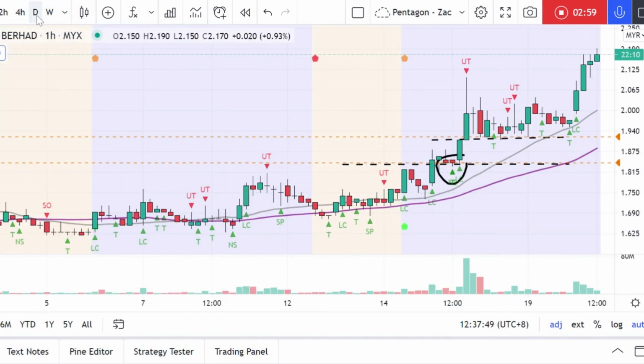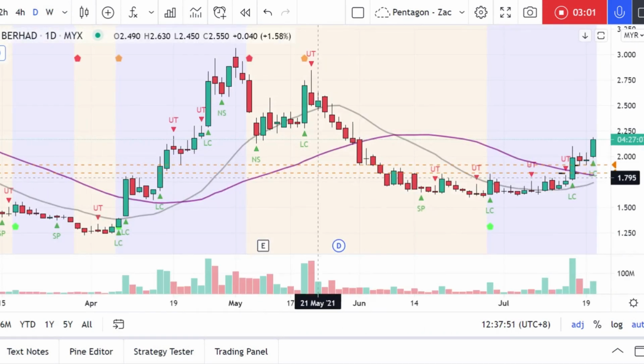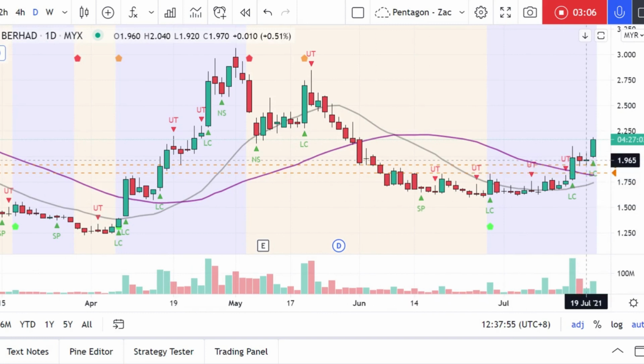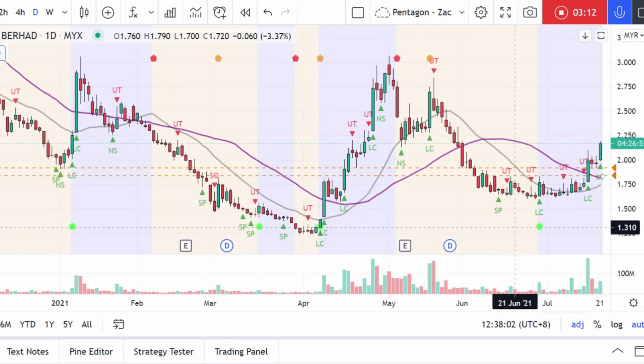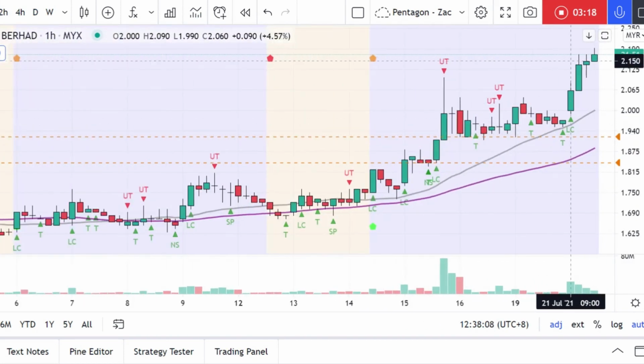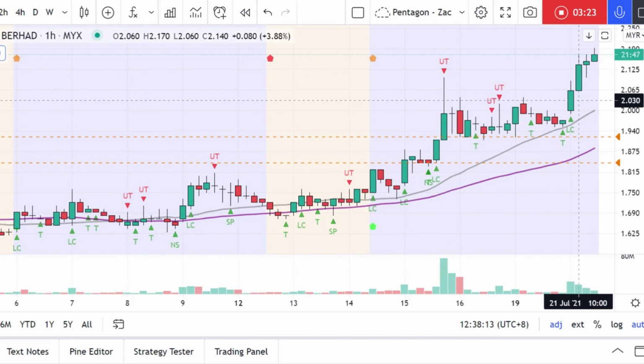First of all, let's look back into the daily chart. On the daily chart there's no NS, but the pullback completed successfully. It broke above the 20 and 40, and now seems to be heading to the resistance. Volume is pretty good, and I don't see any weakening so far from the chart. So let's look into the hourly. Of course, they are breaking pretty far, slightly far from the 20 MA.